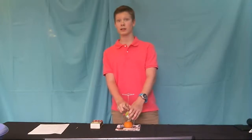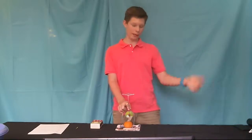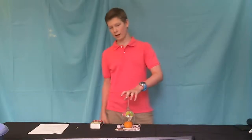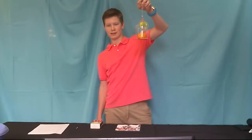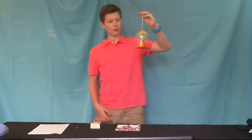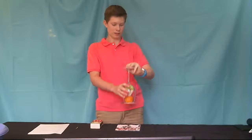Now, fire needs oxygen to survive. Basically, it breathes in oxygen exactly as we do to get bigger. Now, with no oxygen, it can't breathe. And without the flame inside, I can do this. I can lift it up. Now, the reason why this is happening is because it creates a vacuum inside of the wine glass.